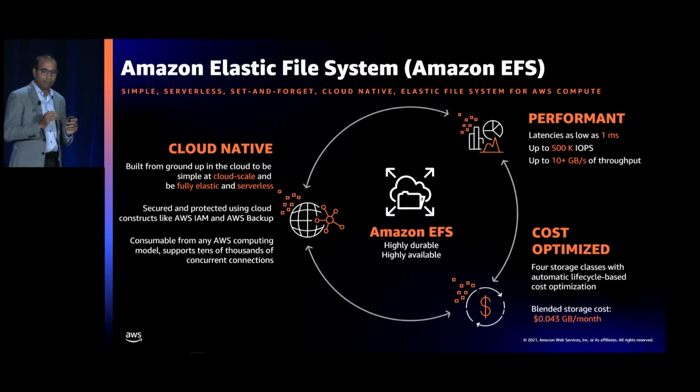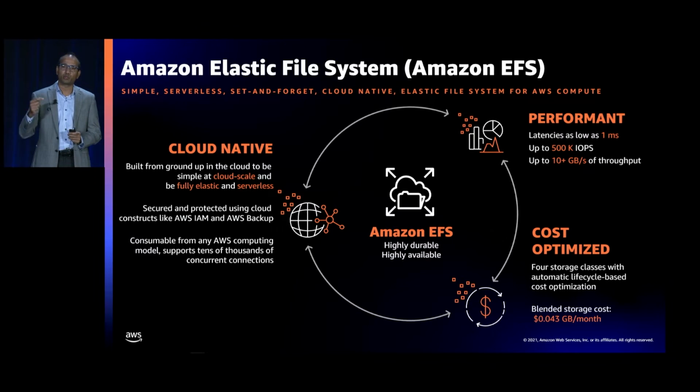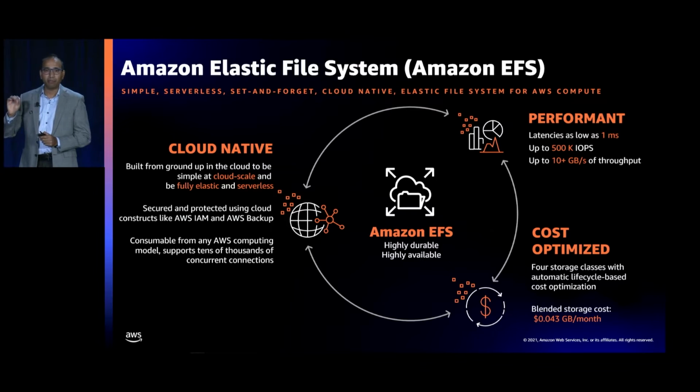We launched EFS back in 2016 to give our customers a super simple, set and forget, cloud-native, elastic file system. It is cloud-native by design and by purpose. It's actually built from the ground up in the cloud to be simple at cloud scale and to be fully elastic. It grows or shrinks based on customer demands, and you only pay for the capacity you use. It can elastically scale up to tens of petabytes. Scaling up to tens of petabytes is a great thing, but scaling elastically up to tens of petabytes, that's bar raising.